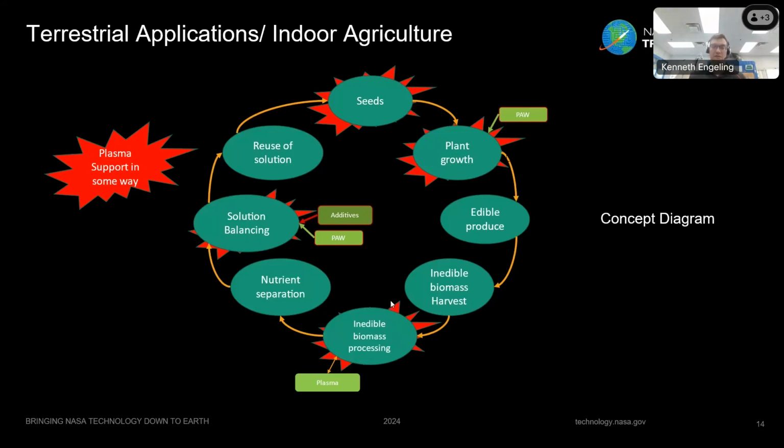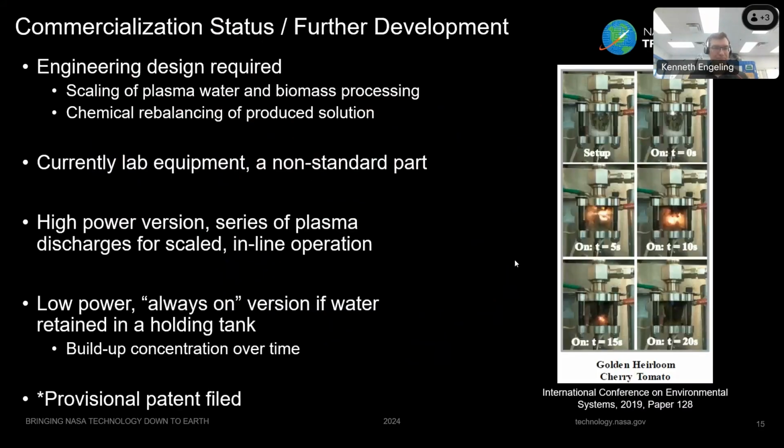As you can see, a lot of this is lab scale, lab demonstration work. So there's engineering design required. For a commercial industrial case, depending on which method you go, you'll need to scale both the plasma water and the biomass processing. With the plasma water, we've shown with recent work that we can make up to 17,000 parts per million of nitrate, which is very high, and then you just dilute it down with large volumes of water. And for the biomass processing, of course, we did a small pop or soda can size reactor. So there's still some scaling there. We have ideas on how to scale this technology, but we haven't quite made it there yet.